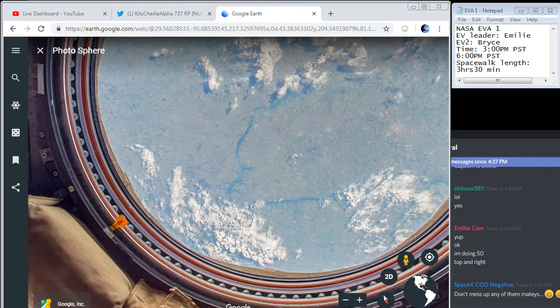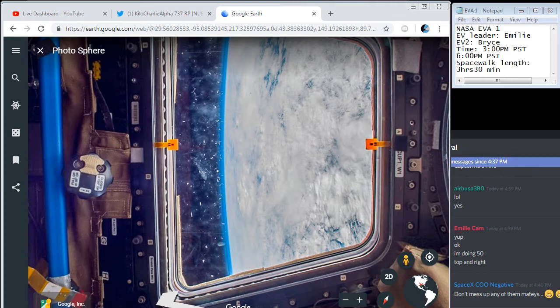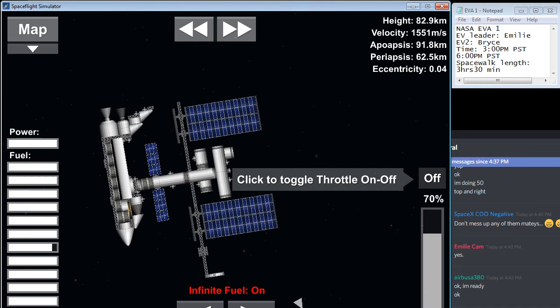Alright, are you guys ready? Please stand clear of the adapter. I don't want either of you getting caught inside the adapter while I'm trying to put it into place. About 3 minutes until we reestablish communications with the ground. Alright, roger. I'm beginning the push forward. I need confirmation from the astronauts that we're moving forward.